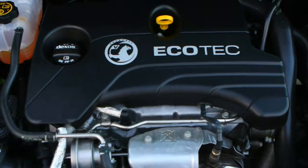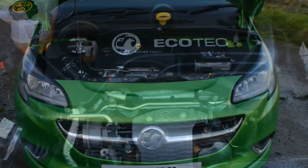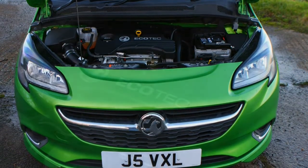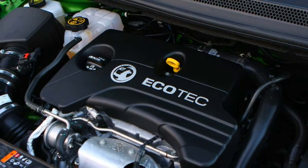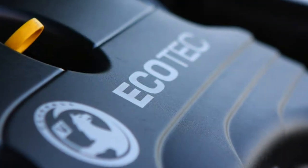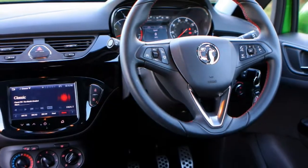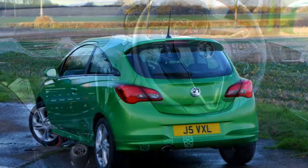Finding the right driving position is not hard. All models have a height adjustable driver's seat and a steering column adjustable for both angle and distance. Visibility is great too, the Corsa's large glass area continuing from before. All models barring the Sting and Sting R have aircon as standard, while climate control is optionally available on the Limited Edition and above, and standard for the Elite.